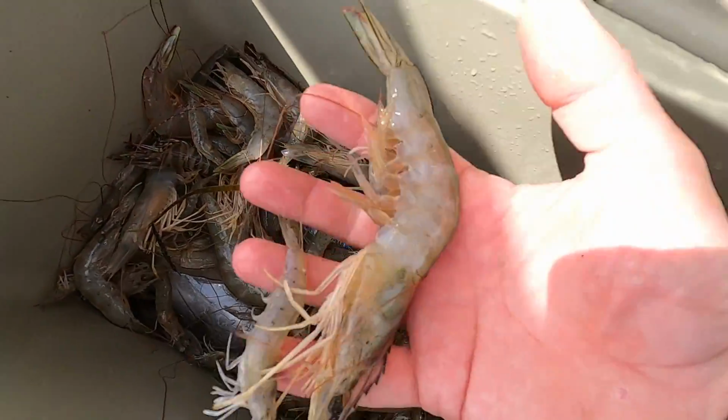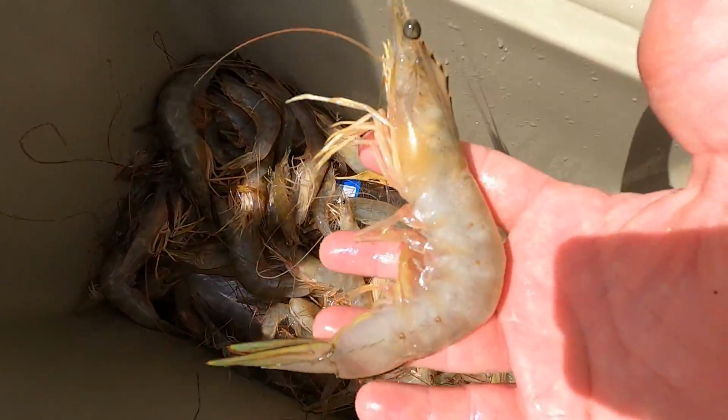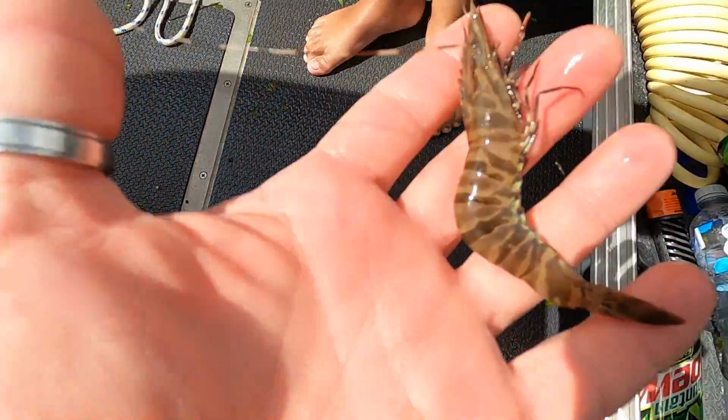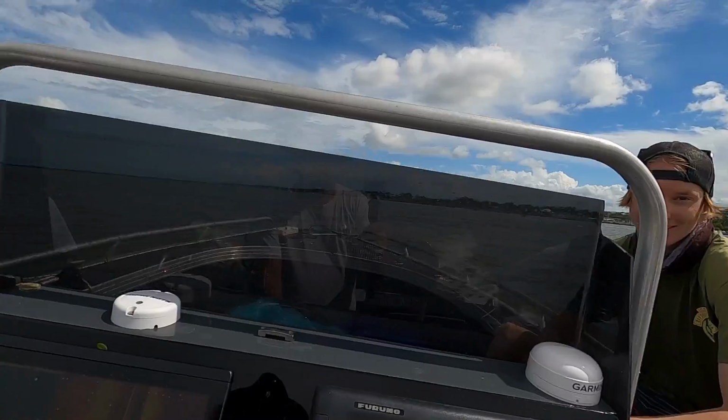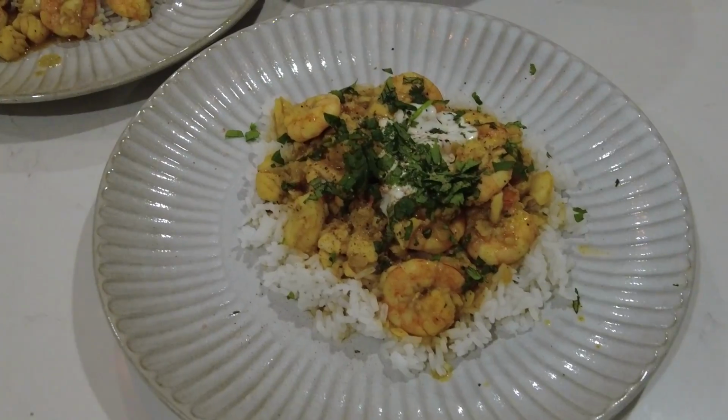Really, really good size. A few small ones mixed in. That's all right, eh? Yeah, bro. Happy with that. Let's get this one. Righto, go back. Fish and prawn curry. Tasty. Come on. Stop growing, mate. There you go, as promised, a blue bone and prawn curry.